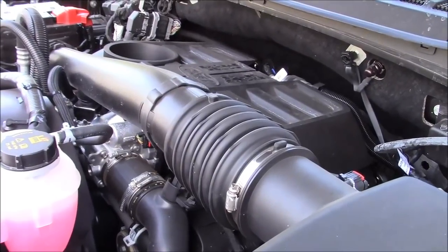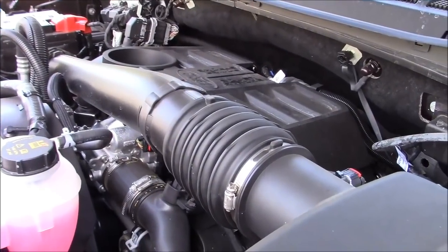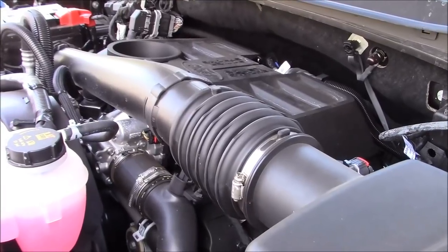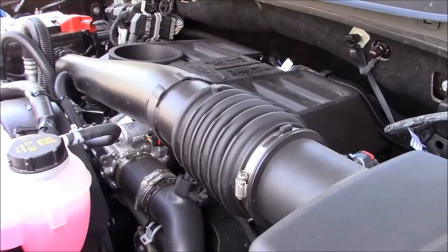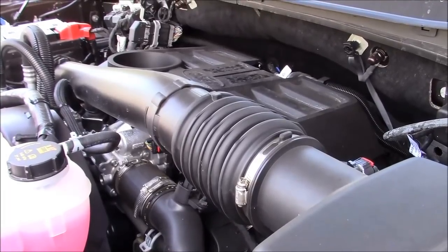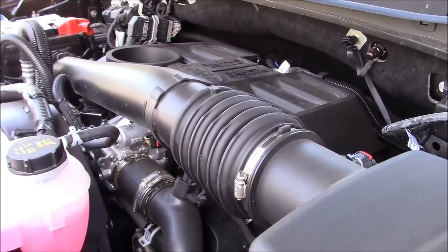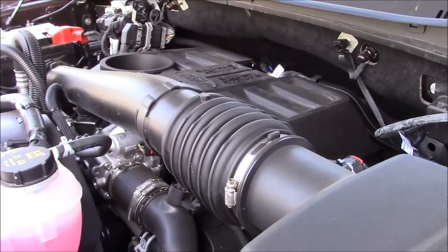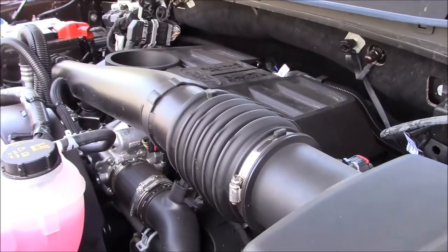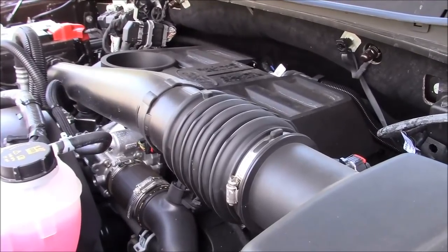This is what it looks like under the hood, and let's compare it to other engines in the Ford F-150 line. You have the base 3.3 liter V6 at 290 horsepower, the 2.7 EcoBoost at 325 horsepower, the 5.0 V8 at 395 horsepower, the 3.5 EcoBoost at 375 horsepower. This is the lowest of the lot, only 250 horsepower.